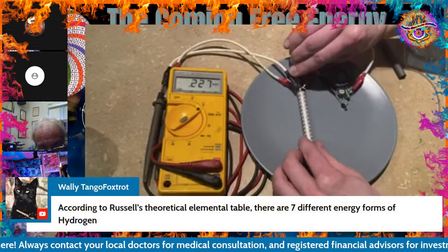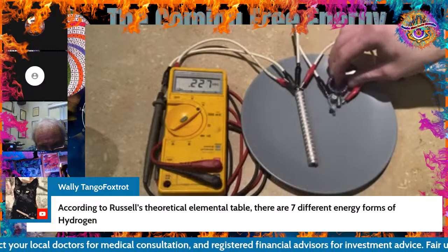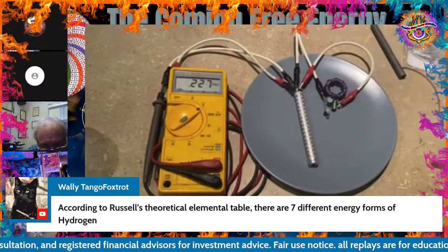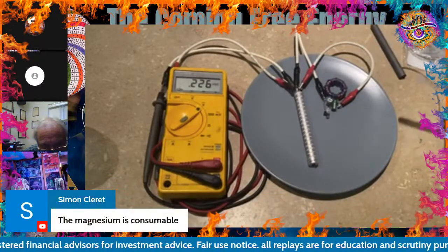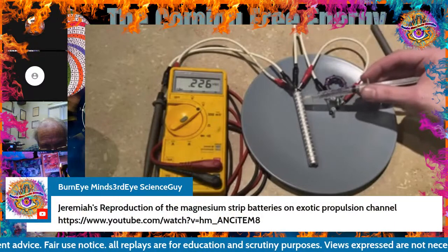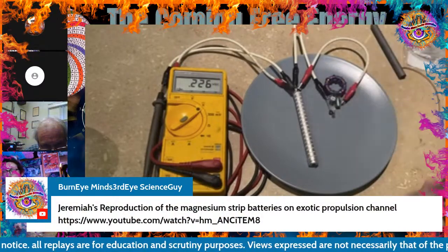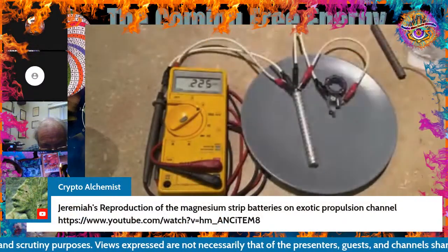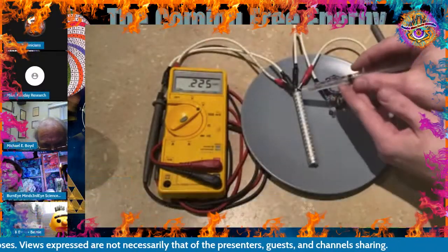So here I'm hooking up the meter, and we're looking at the voltage. We're only seeing 220 millivolts initially, and here I was doing this for the first time live on video, so I didn't know better, but I've got 220 millivolts, and it's being shorted by my Slayer exciter circuit, which I have shown to the right of this magnesium iron paper towel water strip.